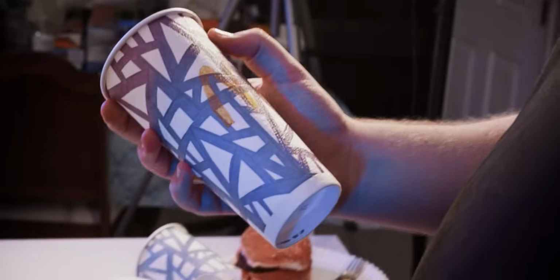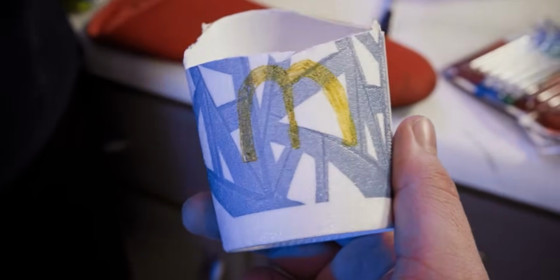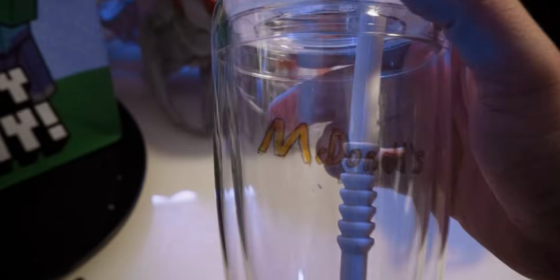Honestly, your font's good at least. Mine all look like I drew them. I kind of messed up over there. Yeah, and then there's just this one's like, M. That's the lowercase McDonald's. Mine's more of like we put a fireplace in our health code violation. The healthier, safer option, I guess.